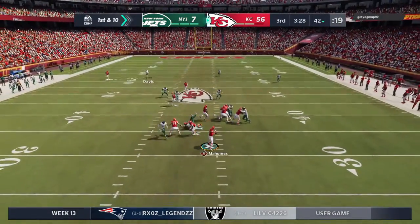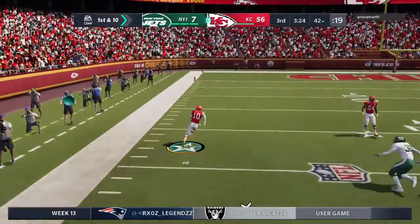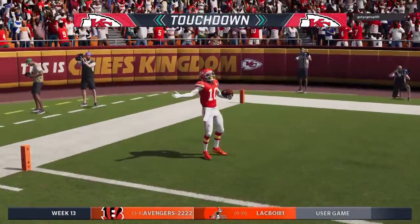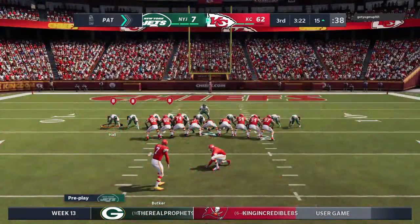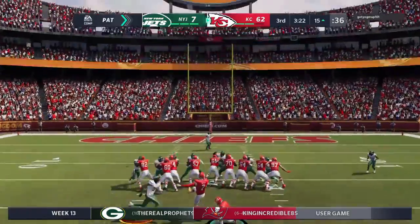Trying to shake off the interception from the last drive. He'll look to throw. Gets this one to Hill, and all the way in for a Kansas City touchdown. Tyreek Hill with his 16th touchdown of the year. And this offense continues to pour it on.